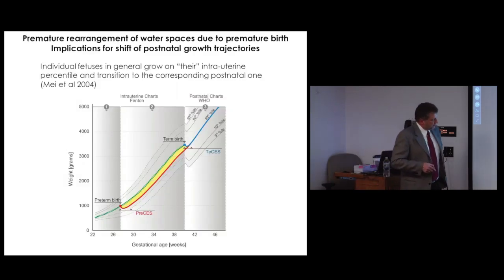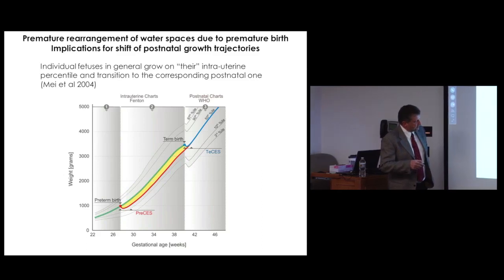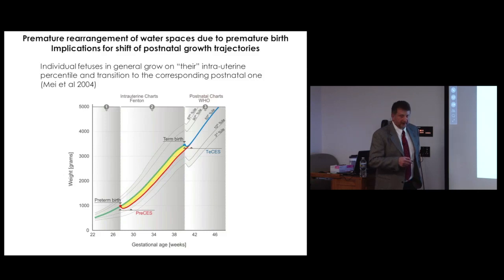So what we think is babies grow in utero on this percentile, then have this adaptation due to the term contraction of extracellular space. That explains these shifts. A preterm baby does this as well, but does it here, and doesn't do it here again, because here the postnatal transition happens. So now the question is, can we find this point for preterm babies? There are no data on that. And then say, you know what? A baby that grows on the 50th percentile until here also transitions to the 50th percentile postnatally. Anything else would not make sense.